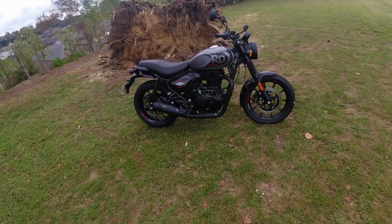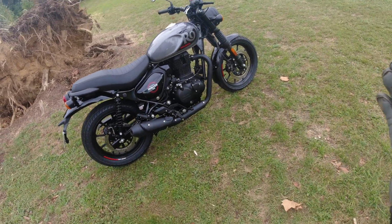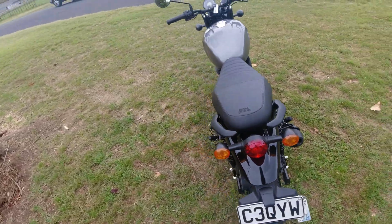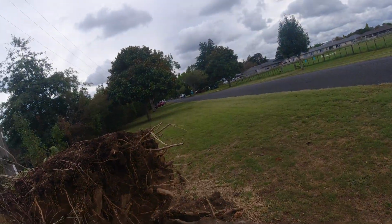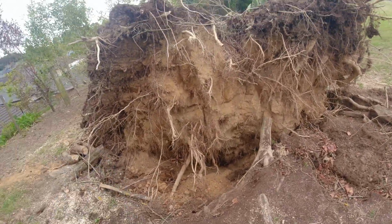So yeah, we're gonna go out for a quick ride. So far, so good. It's a very, very new bike. It's only got 170 k's on it, but I've ridden it the length of this street here to sit next to what's left of a tree after Cyclone Gabriel. Nice pillion grab handles. The saddle's nice and comfy. There we go, 172.3 kilometers.